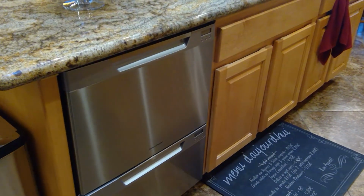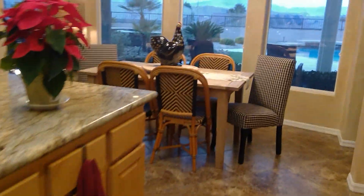Cupboards. Deep sink. Stainless steel. Like all the windows this house has. Was very cozy. Shutters and the security gate again. We'll go this way to one of the guest bedrooms. Has its own bathroom with a tub, so a full bathroom. Shutters, an oversized closet.